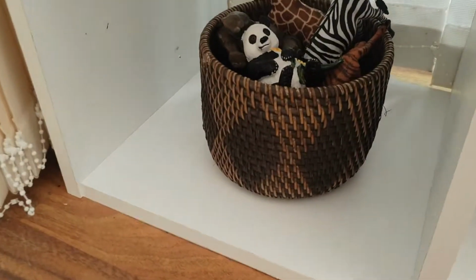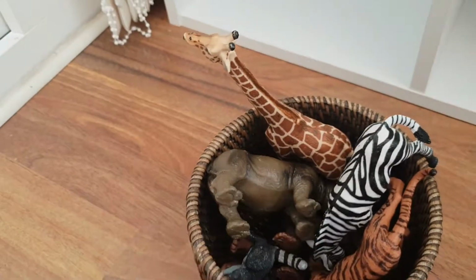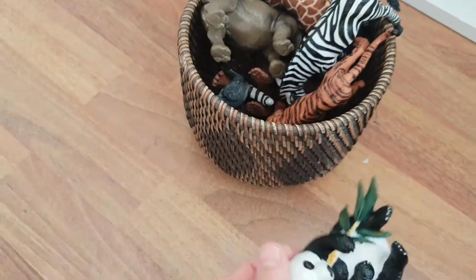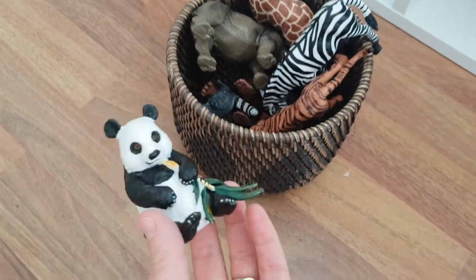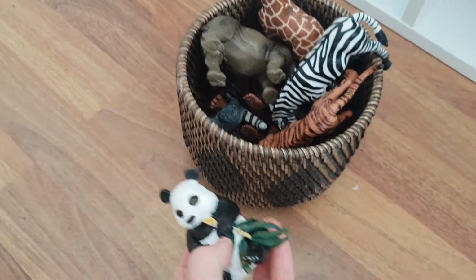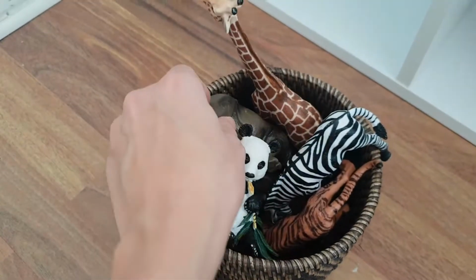And then down here we've just got some safari animals, like African animals. We used to do a colour matching activity with these. Not colour matching, sorry, animal matching. So similar to the dinosaurs, they had flashcards and they would match them up. We've also got an animal book which they match up with as well. But they really just love playing with these.